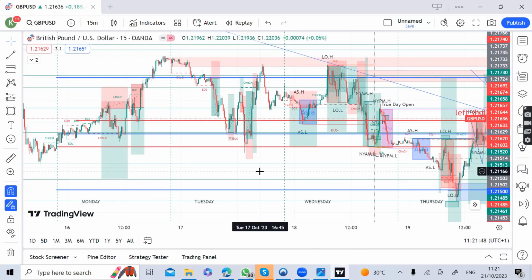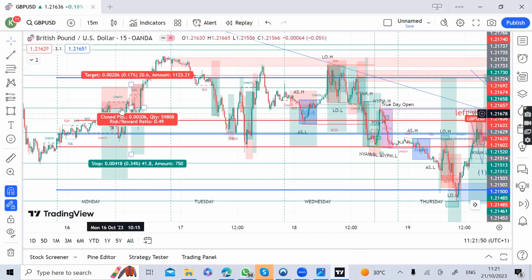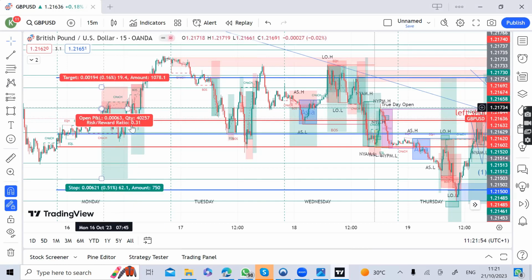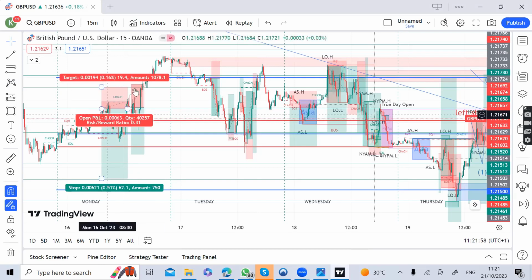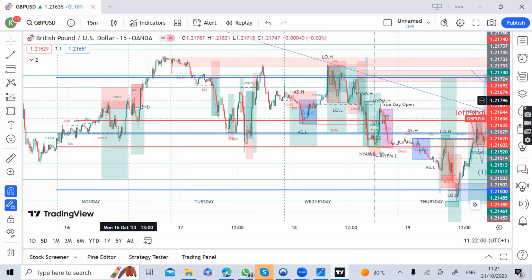Yes, of course. Change of character is more elaborate than break of structure. Change of character has more break of structures, while break of structure is just a single structure. So that's why I just take note of those two things. So there's bearish change of character, there's bearish break of structure.